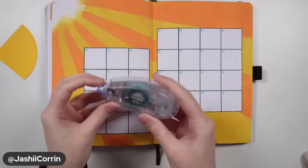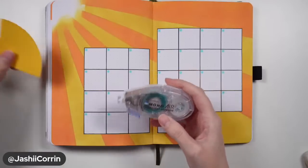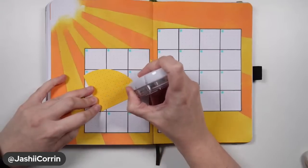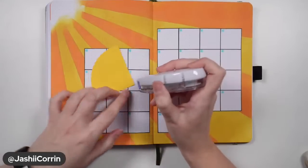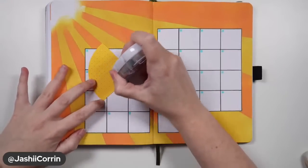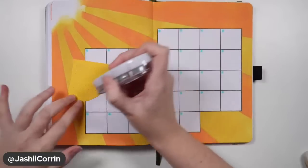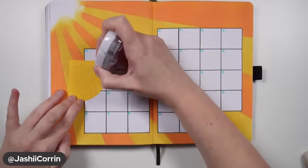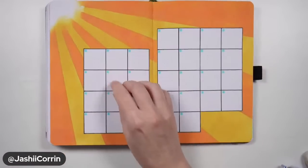We're using a Tombow Mono Permanent Adhesive. You can just run that along the back here, so that then it is going to be nice and secure when we put it down. There we go. And along the outside edge as well. And then some in the middle, because why not? Oh, glue. Get off. There we go.